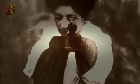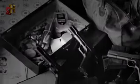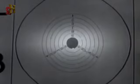Got him. From the start, the Little Derringer appealed to a variety of gun toters. Gamblers could easily hide them up their sleeves. And they became a favorite of women looking for extra protection. The most common use would have been among prostitutes who would have needed to defend themselves against unwanted attacks.